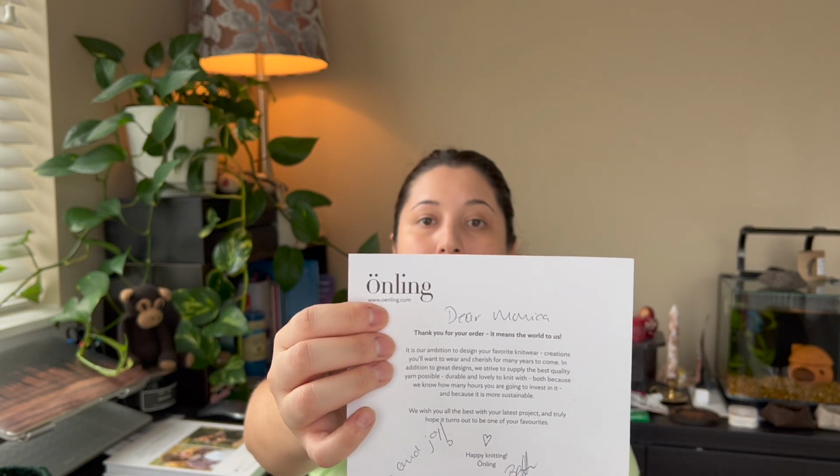Then the other yarn that I want to show you is this yarn that I purchased a little while back. I purchased yarn from a company called Önling. I don't know if any of you out there have heard of Önling before, but they have some beautiful yarn. Let me show you how it's spelled. So Önling is that. I believe it's a Danish or Swedish company. I'm not sure. I want to say Danish, but yeah. So Önling is a company I purchased from online, and they have some really beautiful yarn.